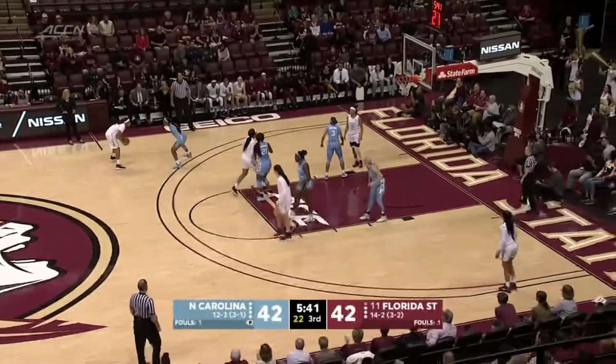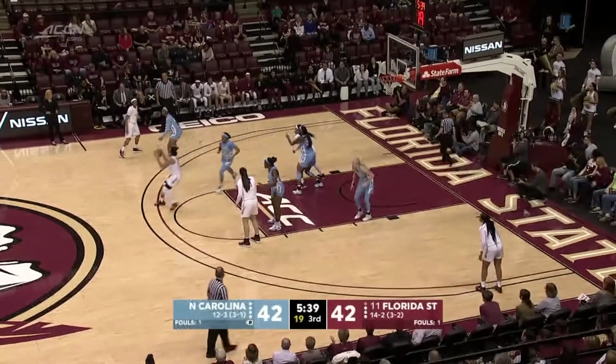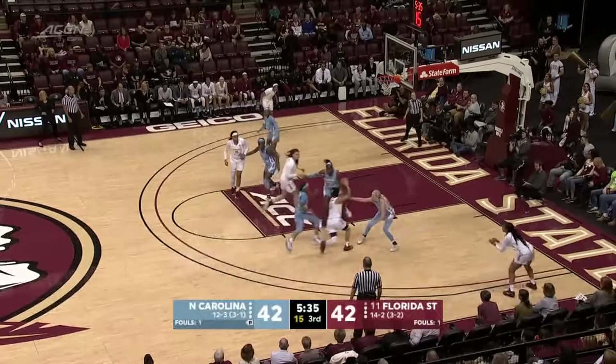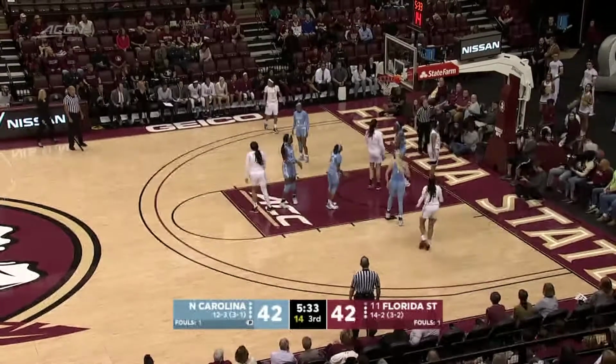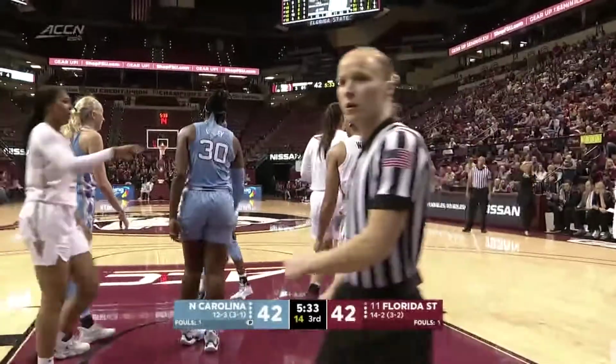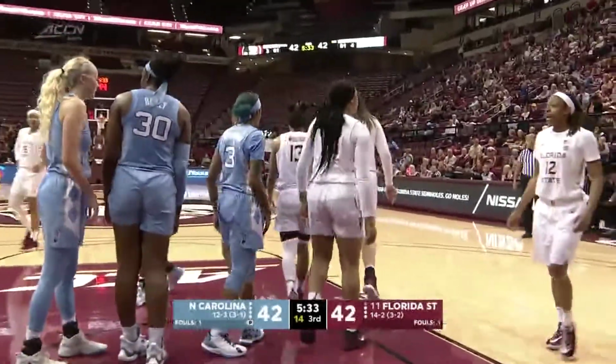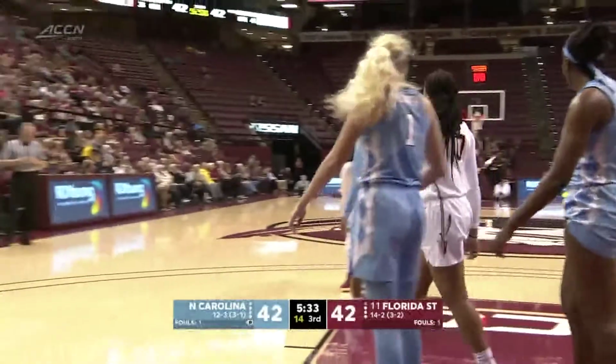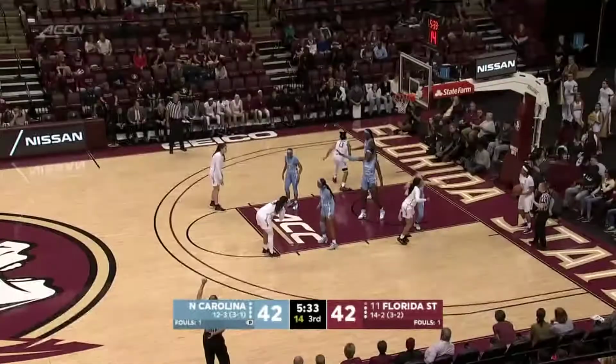No points for Florida State in the last 2.5 minutes. 0-4 from the floor during that time. Let's see if they can get something easy here. A 9-2 run. Woolfolk has it stripped away as she goes to the rim. A 9-2 run, and it's 11-2 if you count the buzzer beater. Buzzer beater at the end of the second quarter. You're exactly right.